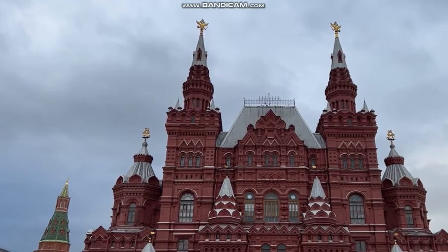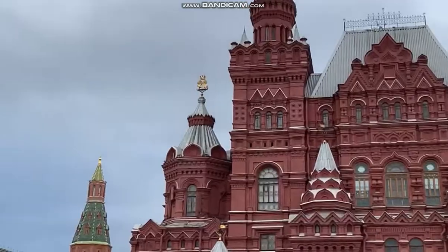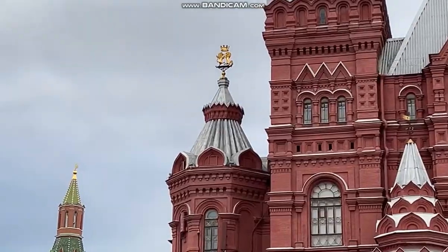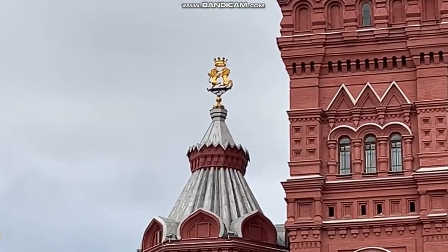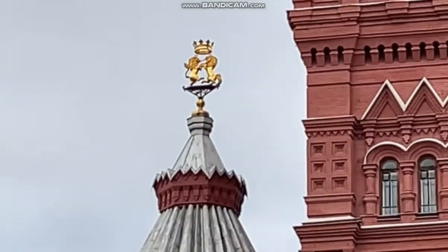And did I promise to show you the unicorn? Well, no, you cannot see the unicorn from here, but you can see lions. Well, actually, you can see.